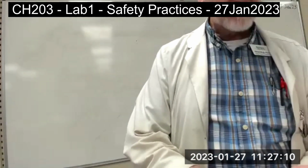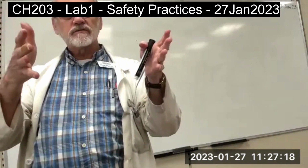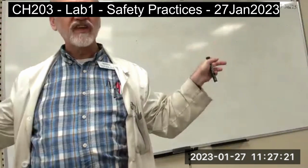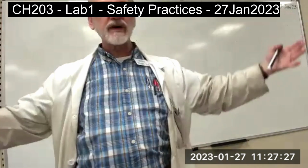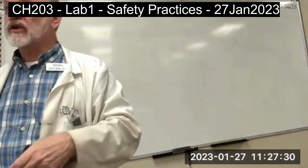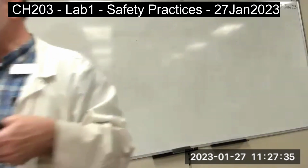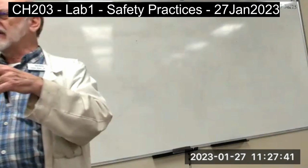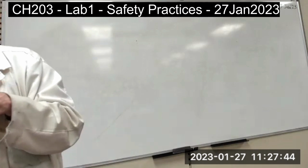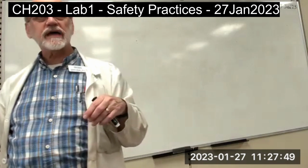Cleanliness is next to godliness. Keep your work area clean. If you're conducting an experiment here, where do your papers go? Over there, right? You don't have papers right next to your work area. You have them separated, right? Especially if we're working with an open flame. The first one we're going to do next week, I believe, is laboratory techniques. I have to hand that one out, don't I? We're going to have an open flame. We're going to use a Bunsen burner. So you don't want your papers close to that, right?